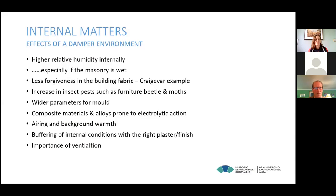I think we don't really have time for internal, but if we're going to get a damper environment, the relative humidity inside is going to be higher, the effects of things will be exaggerated. And that means generally insects and pests have a better time, and maybe some objects and contents are going to start to degrade in a different way than before. If I can just say ventilation, ventilation, ventilation, and a little bit of background heat can go a long way to addressing this if your masonry fabric is reasonably well functioning.